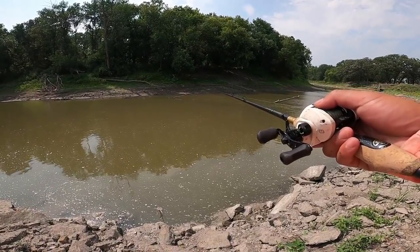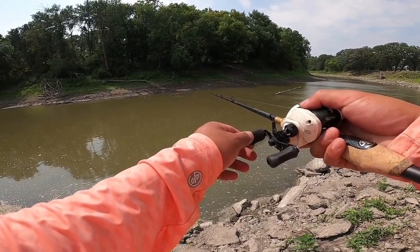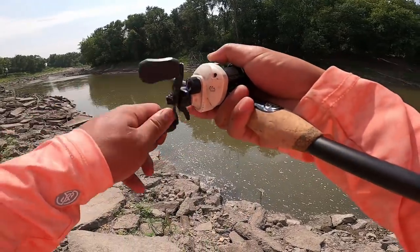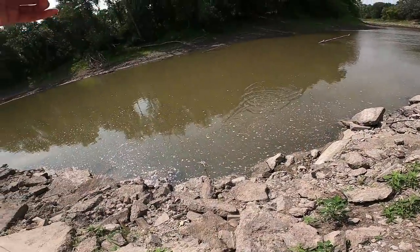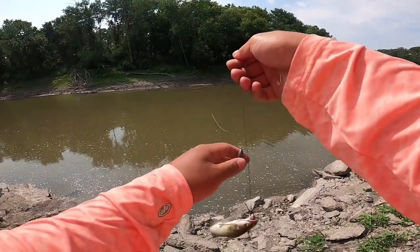Oh, something's chomping. Little bites, little bites, little nibbles. Oh, bigger bite. Got him. Whatever this is, I got you. Oh yeah, a little bigger this time. Oh gosh, yeah, another little kitty cat. Dude, we're literally micro catfishing.